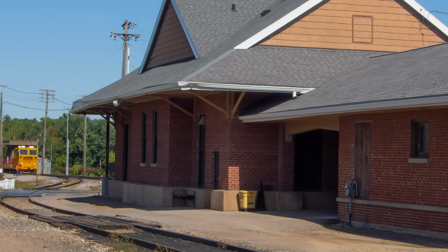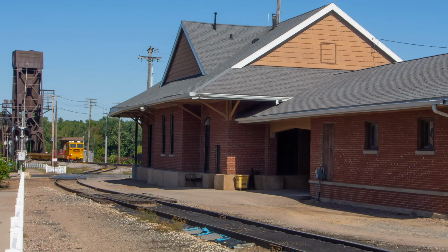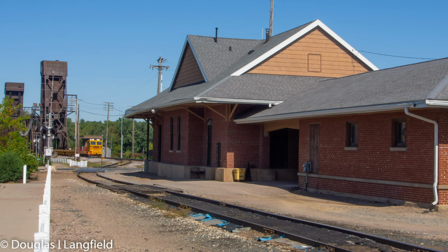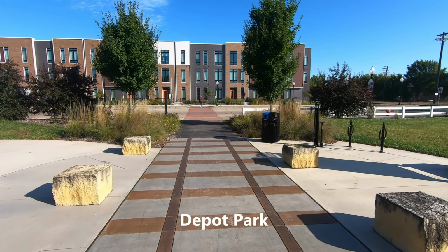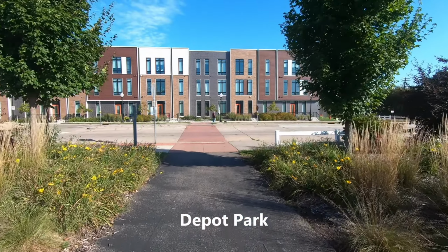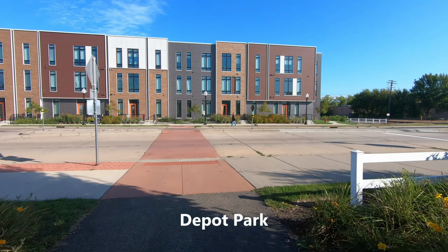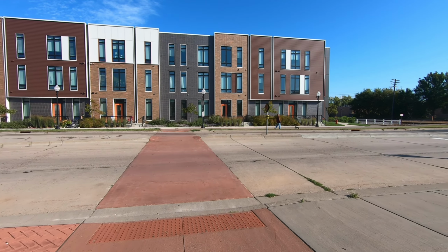Depot Park is right next to the Hastings train depot, but since there's no passenger service, the depot isn't open to the public anymore. The Mississippi River Trail, the trail we're walking today, runs right through the middle of the park. Most of our walk will be along the Mississippi River. To get there, the trail jogs around the Hastings Art Space River Lofts, the building straight ahead.